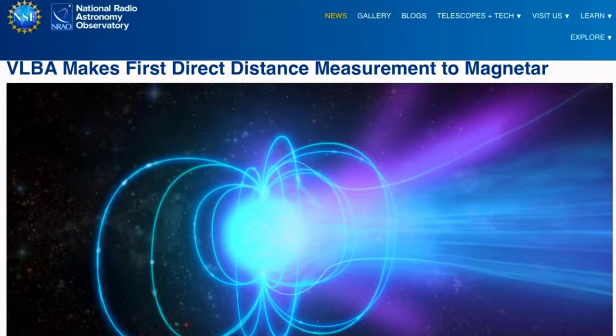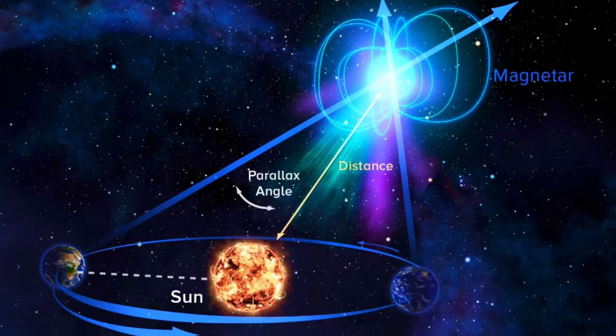Of note, one of the closest magnetars has had its distance measured in a way that is not complete astronomical nonsense. Parallax. As we go around the Sun, we technically get a slightly different viewing angle of different objects in space. Most stars, and definitely other galaxies, are too far away for this to work, but not this one at just over 8,000 light-years away.